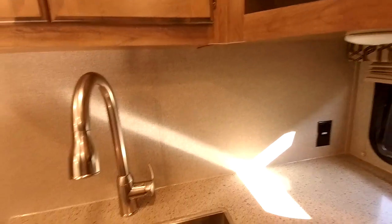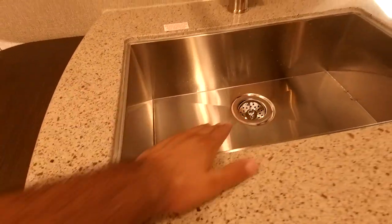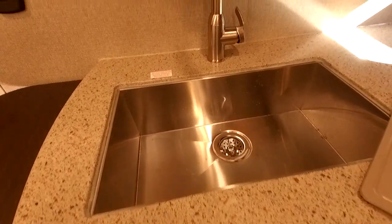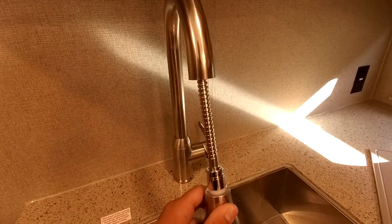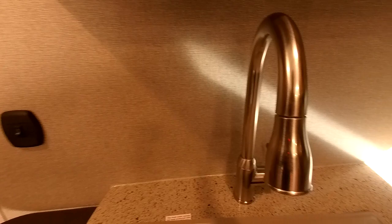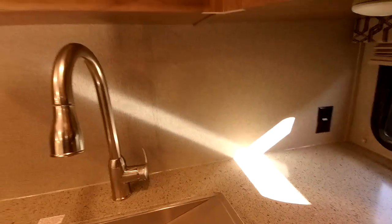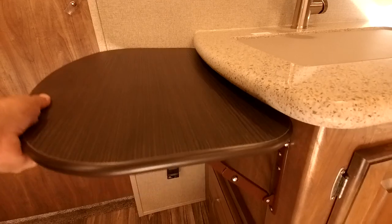Really great thing about the Laredos is that you do have a one-piece stainless steel sink. It is undermount, so it makes it a lot easier to clean off your counter after you're done cooking and getting food ready. Also, this is a high-rise residential style faucet, so it makes it easier to wash dishes and vegetables, things like that. Really great thing about this one for space efficiency, they did add this little add-on here that you can collapse and get out of the way whenever you're not using it, so that makes it easy.